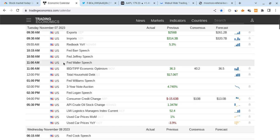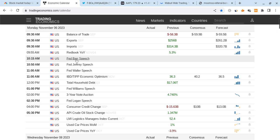And then for the economic calendar, something big has just happened. So we have some Fed speakers for tomorrow. We have Barr, Jefferson, Waller, Williams, and Logan all giving speeches for tomorrow that could affect the markets, causing some volatility. Most of the Fed speakers likely agree that the market does not need too many more rate hikes, and this could be a little positive for the markets. Then we have the economic optimism report coming out at 11 a.m. Eastern Standard Time, and total household debt is coming out at noon. So all this stuff could cause more volatility around 11 a.m. to 12 p.m. Eastern Standard Time. We'll see what that causes.